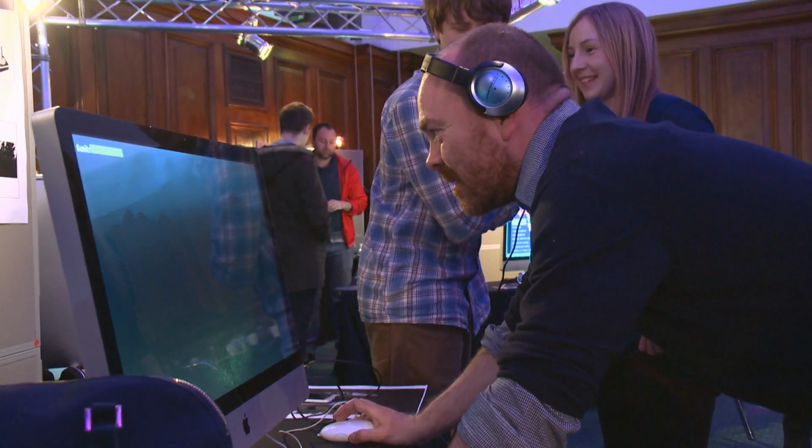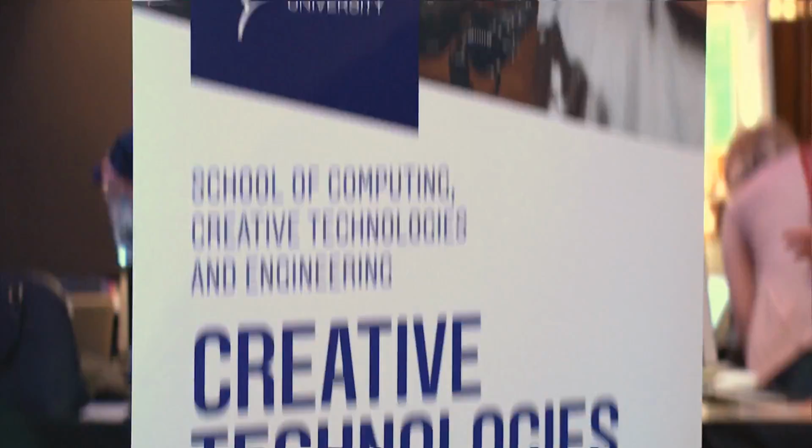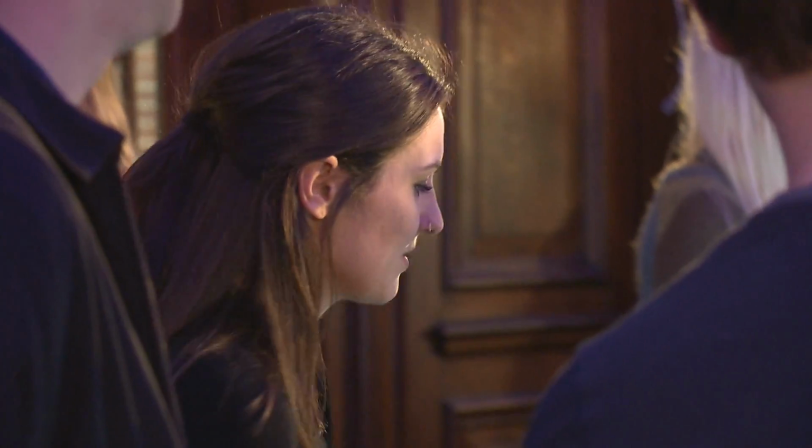I've been really impressed by what I've seen today, so I just wanted to say congratulations. My first impressions of the event is just how professional all the work is. There's so many different types of work on display here, and it seems to be across so many different genres really. There's just the range of work that's on show here.